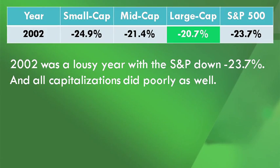2002, that was a pretty lousy year, as you can see. The S&P was down 23.7%. That was still part of that terrible bear market. And you can see that all of the capitalizations did poorly. However, the large caps performed the least bad, showing a minus 20.7%. And then you see how the rest of the classes did.